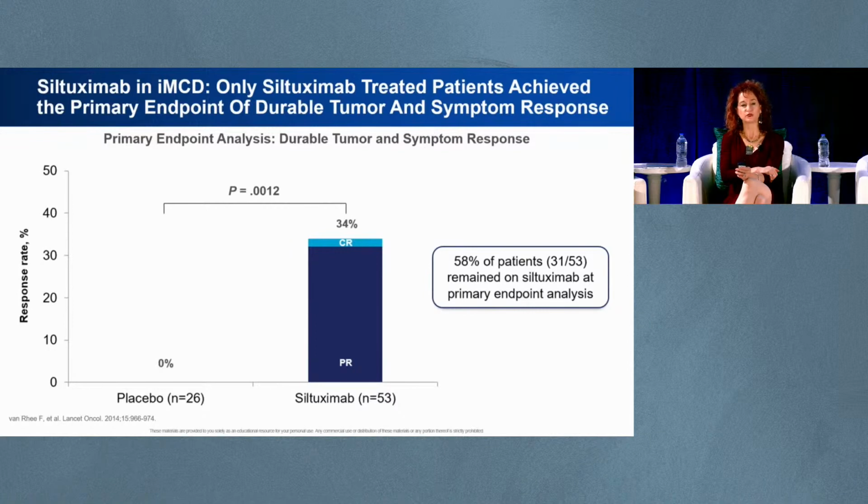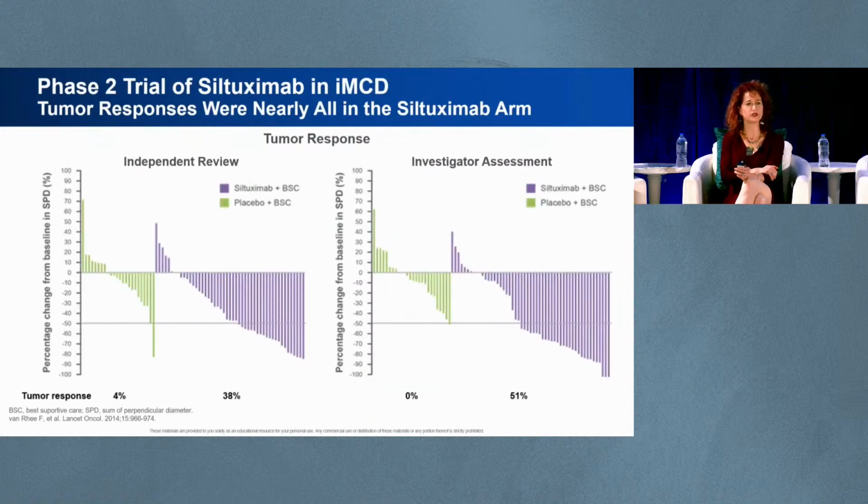I'll walk you through this, but one of the reasons why it looks kind of bad, I would say, is that the CR rate is very stringent and would require a complete normalization of all of the lymph nodes. And I'll show you that that's not really the goal for these patients. So this is actually more efficacious than it looks like on this slide. All right. So in two different panels on the right and left, you'll see the independent and investigator assessment. They're essentially the same. So whichever one you want to focus on is fine.